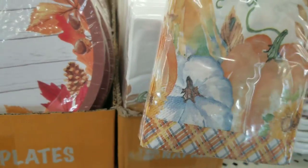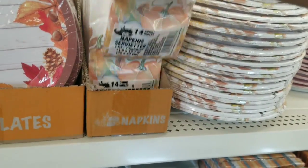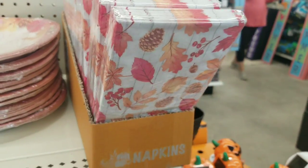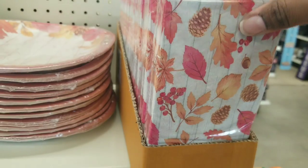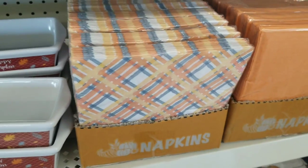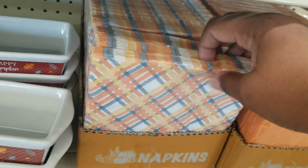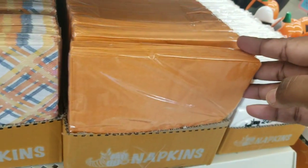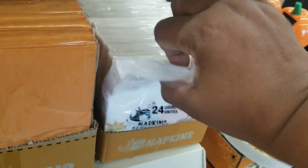If you love the napkins, you guys, check out the Dollar Tree. They have these beautiful napkins with pumpkins and that plaid print, 2 different styles to match all of these plate collections. If you like to decoupage or do anything like that, these would be perfect. Now, you could also choose the ones with the solid plaid. You could get a solid color, or you can get these little square napkins. So check out your Dollar Tree for these. So pretty.